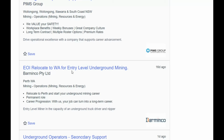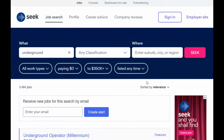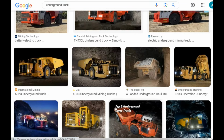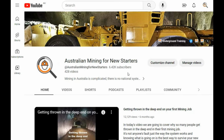So that gives you an idea of how many people they run through. If you've been watching the channel or the videos, you'll know that the employers unfortunately go through a lot of new starters. That's why there's so many job ads around. The issue isn't teaching you how to drive the truck. Teaching you how to drive one of these trucks is fairly simple. It only takes a couple of weeks. But teaching you enough so they can leave you alone in the truck to drive it by yourself, that's what everybody struggles with, and that's why there's so many jobs around and so much turnover. You've got to be able to be left alone in the truck to drive it by yourself safely.